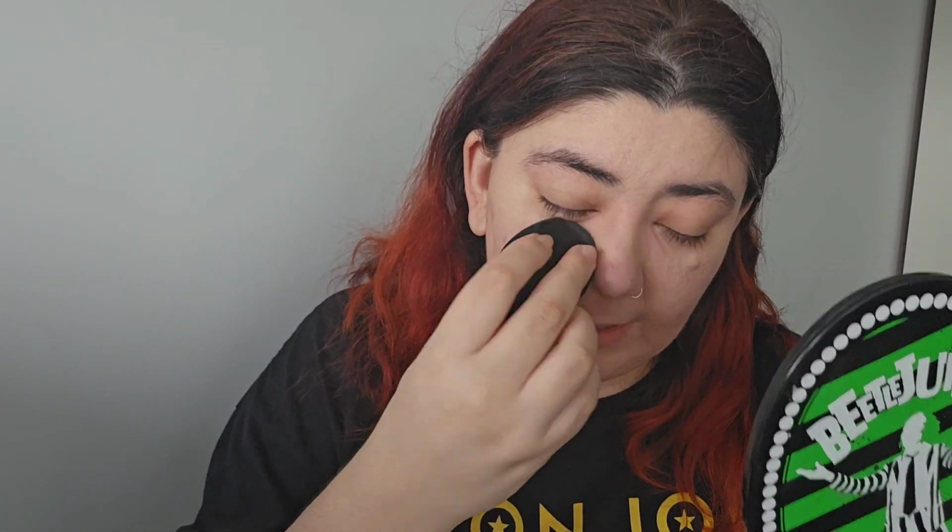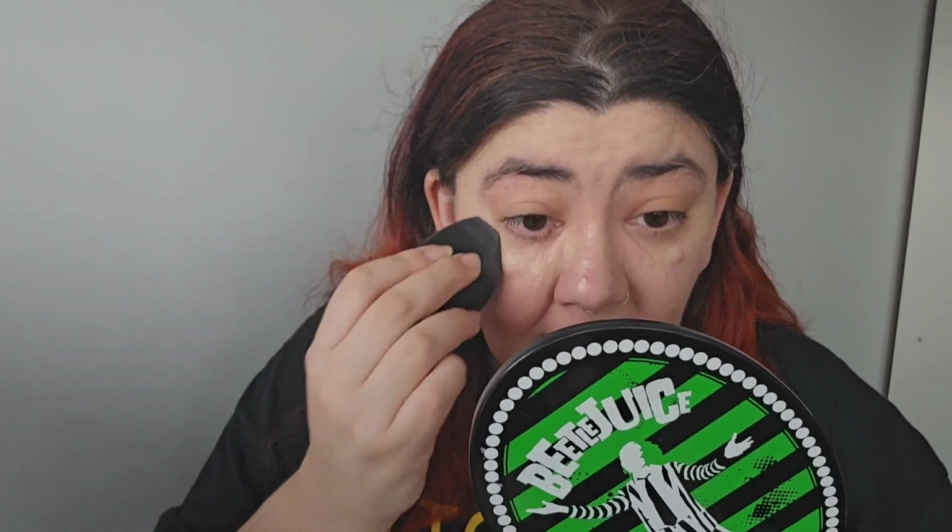But because it's a sample, I'm obviously not dedicated to keep on using it. I just really wanted to see, and anytime I get an email saying, do you want to test this sample, I'm like, yes please. Again, what are the chances of me going out and buying a full size of this? I did recently just use a YSL highlighter, which I absolutely loved.